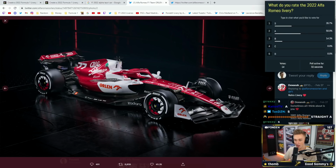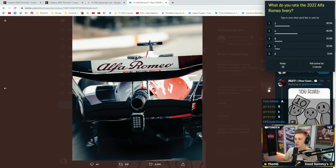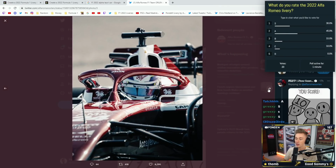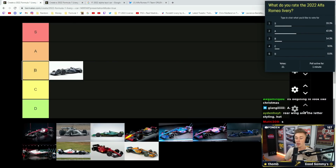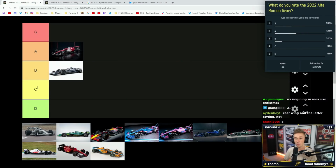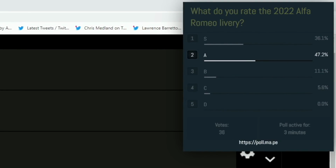This is the olden day Alfa Romeo logo. They brought it back for the F1 car. Oh my lord, the actual pictures of it out on track are so hot. Now, keep in mind, obviously, this has a LUT on the picture, but the black wing, the white little thing, the red, it's so nice, man. It is so nice. So for me, it is not the best livery on the grid, but it is definitely an A. All right, we're in the poll there. A has come in clutch in the end, so 42%, 47% say A.